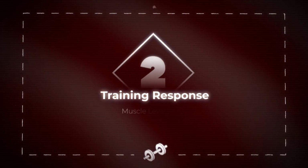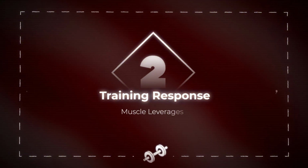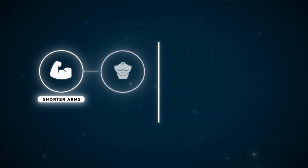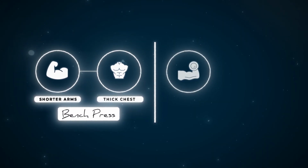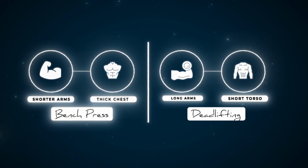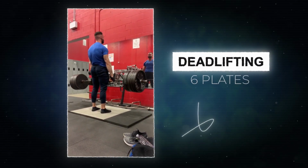Your structure obviously impacts body leverages to start, okay? Your leverages affect how strong you can be in certain lifts. For instance, short arms and a thick chest will naturally lead to a powerhouse bench press, while long arms and a short torso might excel in deadlifting but be terrible for squatting. Personally, that's what I'm built for, deadlifting, and I've pulled 6 plates on the channel without caring about my deadlift at all. But this highlights the importance of recognizing your own strengths and weaknesses.